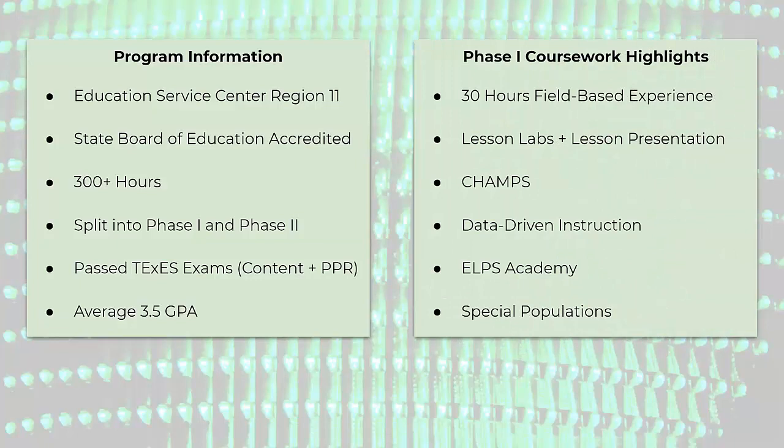Although your intern is a beginning teacher, he or she is coming to you well prepared through our Phase 1 coursework. Some of the highlights of this coursework include 30 hours of field-based experience, where the intern has an opportunity to see other teachers in action and reflect on best practices. The interns developed foundational lesson presentation skills by designing and presenting 6 mini-lessons, each of which were followed by feedback from an instructional coach during the lesson lab experience.